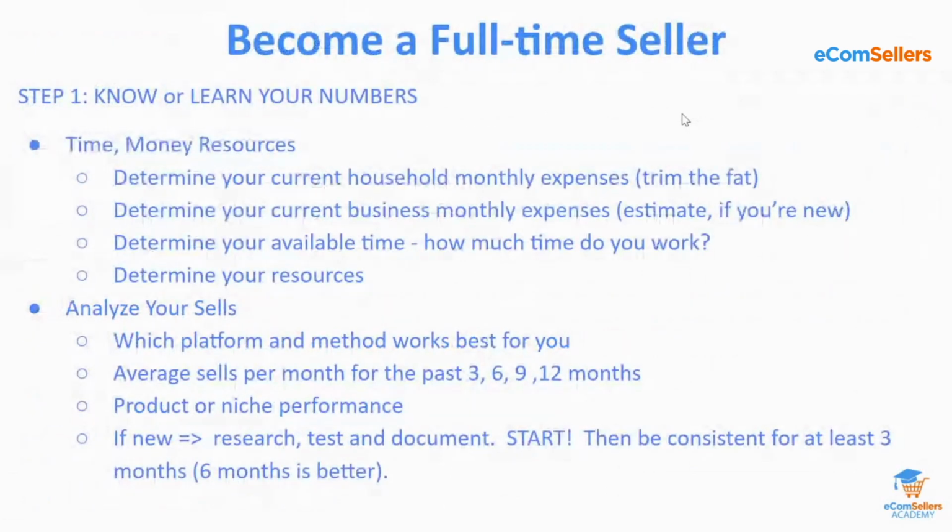So how to become a full-time seller? I think there's a bunch of different components to becoming a full-time seller, making this your full-time gig or replacing your salary or whatever. But the three biggest ones are knowing your numbers, analyzing or figuring out what you need, where your gaps are, and then executing your plan. Those are the three biggest pieces of this journey. So let's break those down just briefly.